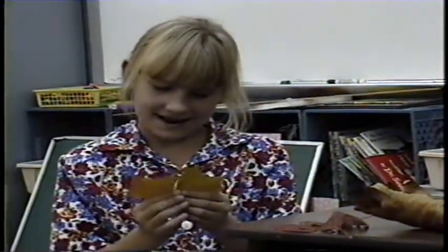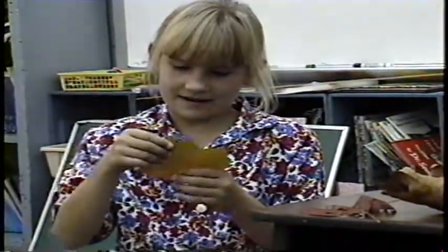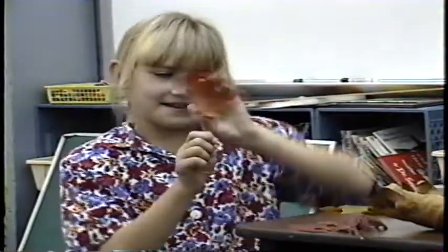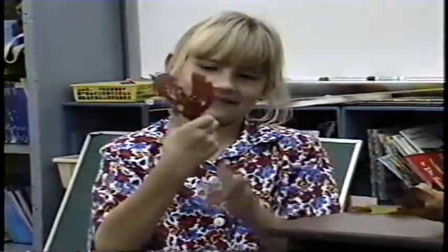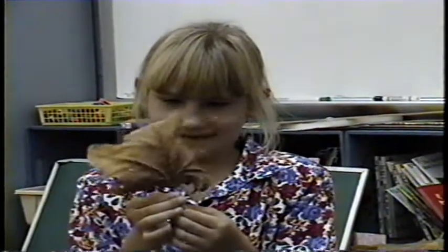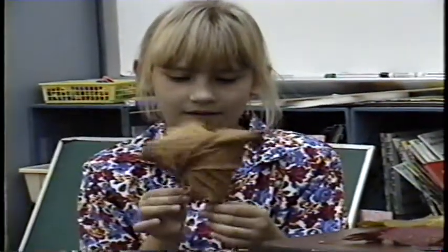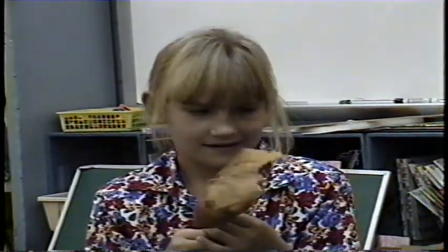I found this outside on the outdoor classroom. It came off of a tree. And this is a red leaf. This is another. This is a brown leaf. This is another brown leaf.